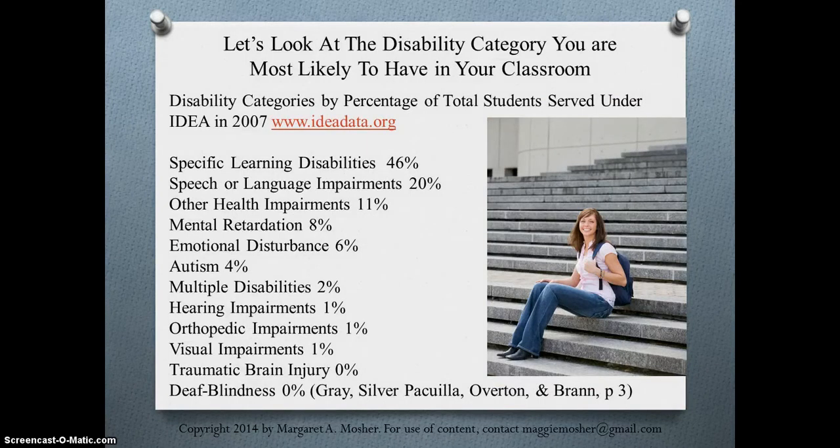So let's look for a second at disabilities. Right now, the disability category that you're most likely to have in your classroom is specific learning disabilities. Even back in 2007, when disability categories were created into percentages of the total students served under IDEA, specific learning disabilities were 46%. That's still high today. Speech and language was 20, other health impairments 11.